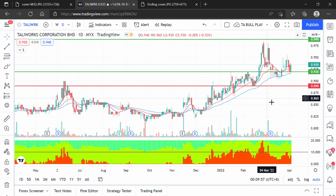Okay, so overall you can see the formation is good. It's an uptrend formation over here, and then a few higher lows. So it's just as simple as that. You have to determine an uptrend. For example, you don't chase into the counter over here, right? Because it's already stood up high.